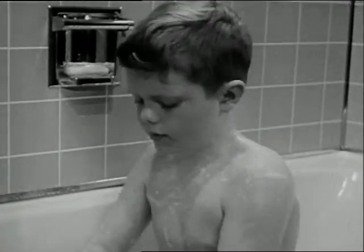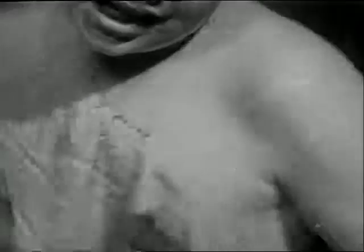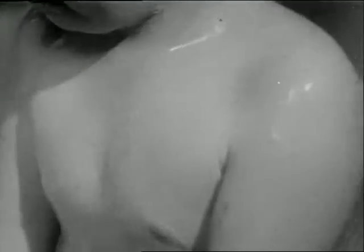When he's all lathered up, he rinses the soap off. He's just as careful to get it all off as Virginia is. Fred bathes every day during the summer and at least 3 times a week during cold weather.